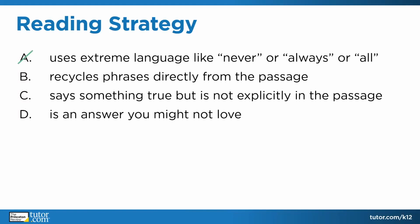You should also be wary of answer choices that use phrases directly from the reading provided. Remember, SAT writers want to trick you, and when you identify an exact phrase from the passage in the answer choice, you might think it's right. In fact, it's usually a trap. Just because it's in the passage doesn't mean it answers the question. You should also rule out anything that could be true but isn't explicitly stated in the text.